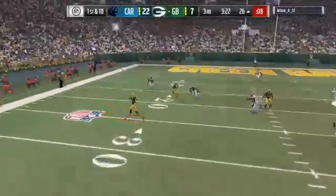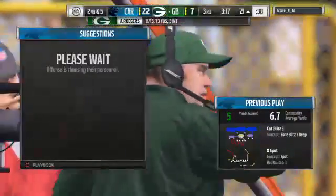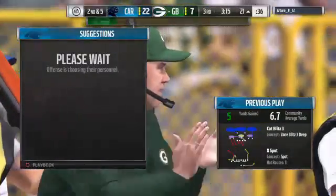On 1st and 10, here's Rodgers. Caught by Nelson left side. 5 yards on the catch there, brings up 2nd down.